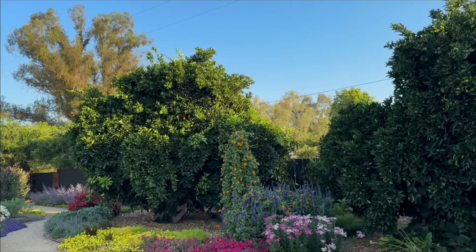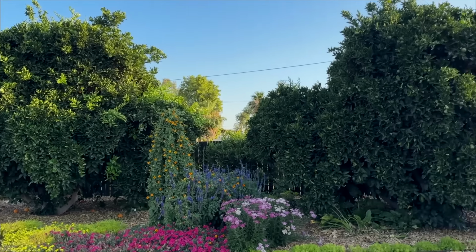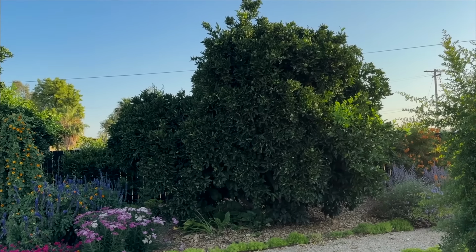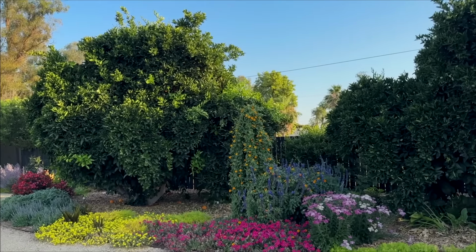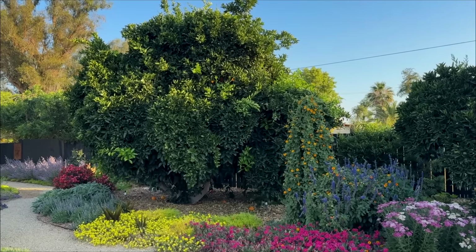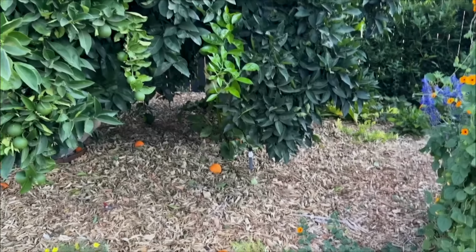So the two main trees that they're going to be addressing today are my two navel orange trees. This was a big reason why we bought the house. The beautiful, mature orange trees that they have here. They set so much fruit in December and January. We have so many oranges. We still have oranges from up inside the tree that we weren't able to get.